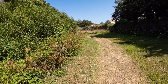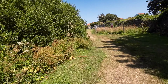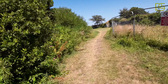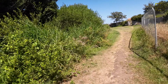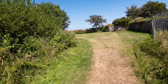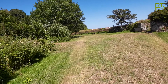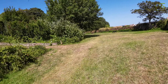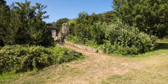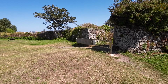There's something under construction here. And that's pretty much a walk around the perimeter. So we will stop the video there on foot. And we will get the drone up, have a quick look round with the drone, see what we can see, and we'll take it from there. Be back shortly.